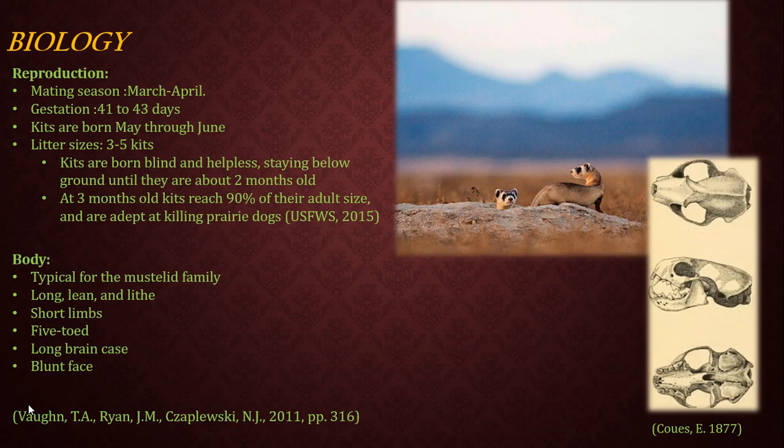Their bodies, as you can see, are very typical for the mustelid family. They're very long, they're lean, they're low to the ground. Even though they're tiny, they're very powerful little creatures. They have very, very short limbs and 5 toes, and they have a very blunt face with a long brain case. So they're a little crafty.